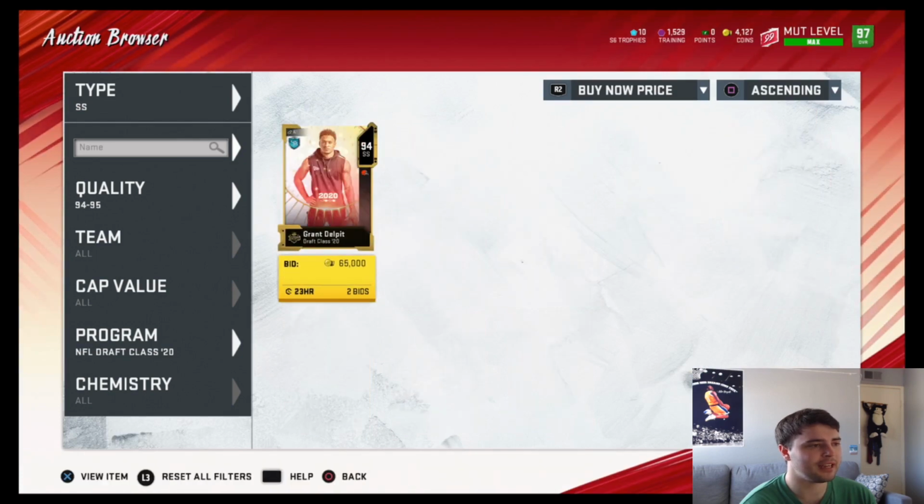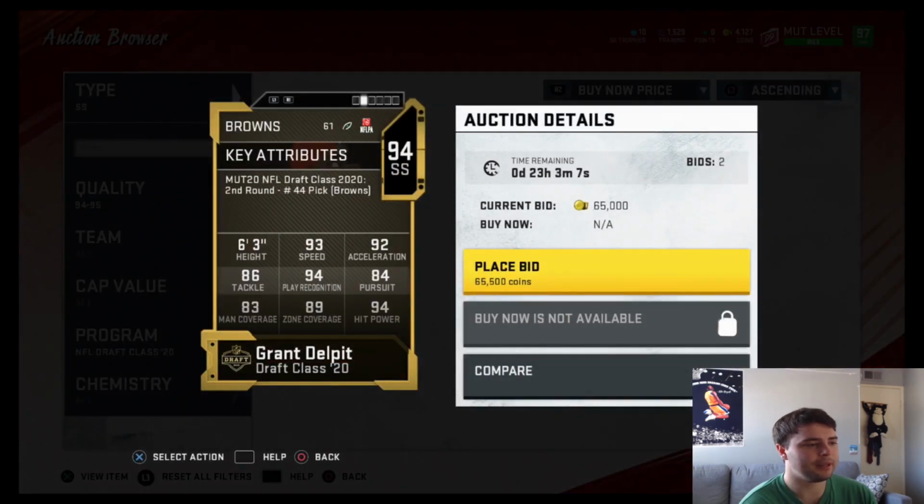We go to strong safeties. We see that we got Grant Delpit, I guess. So he's got 94 hit power, 93 speed, 89 zone, 94 play rec. Pretty good. Once again, his hit power is pretty good, so he will get that Enforcer, which is obviously a huge plus. Are these cards the best? I don't know. It's all about theme, you know what I mean? You probably don't want to use these cards if you're not on a theme team.